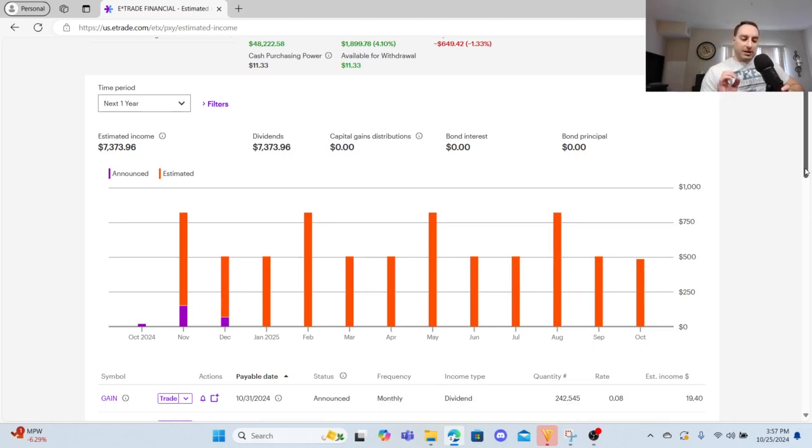But I wanted to make something clear. I needed a little bit of an oomph with my dividend portfolio. Something to turbocharge it. Something to affect not only my eTrade dividend portfolio, but my M1 Finance dividend portfolio at the same time. So my estimated income on eTrade skyrocketed, okay? Estimated income, $7,373. That's way up there. And I'm going to explain to you what I did.